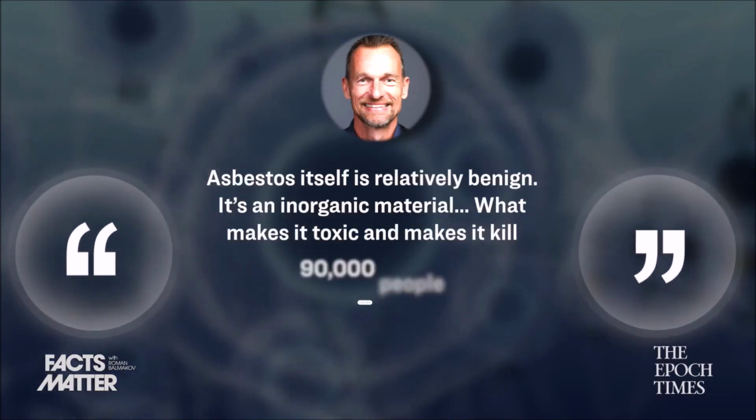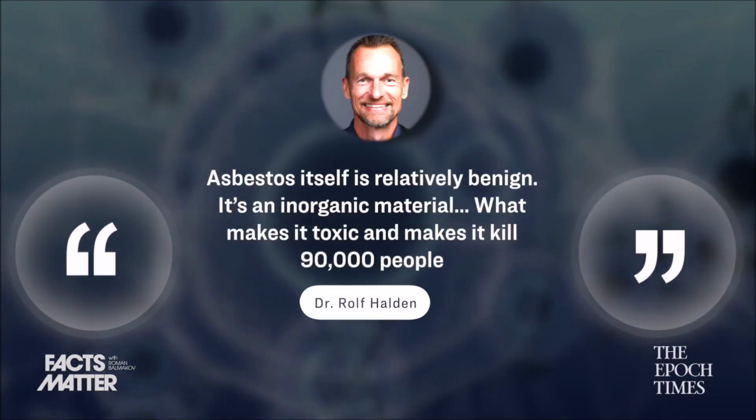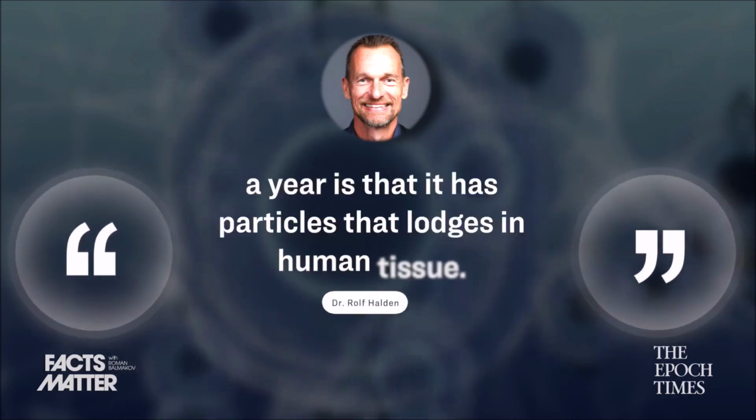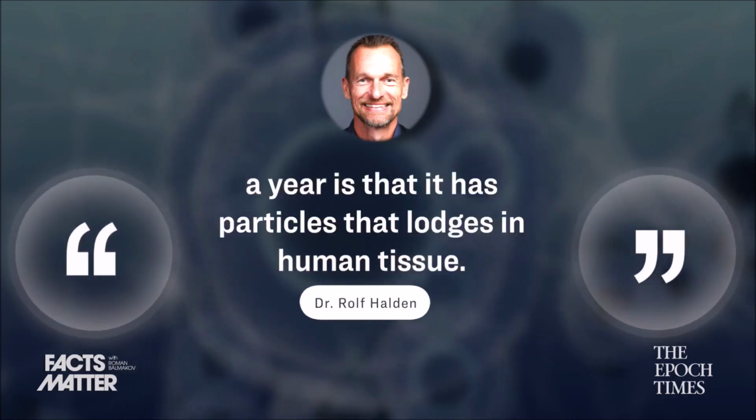Then he actually went on to compare this unknown impact of nanoparticles to asbestos. Quote, "Asbestos itself is relatively benign. It's an inorganic material. What makes it toxic and makes it kill 90,000 people a year is that it has particles that lodge in human tissue."